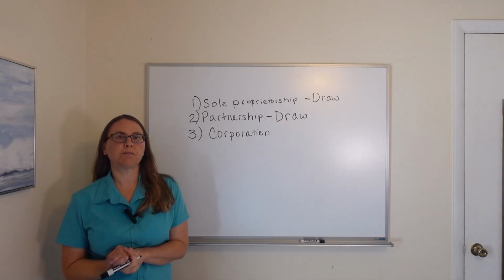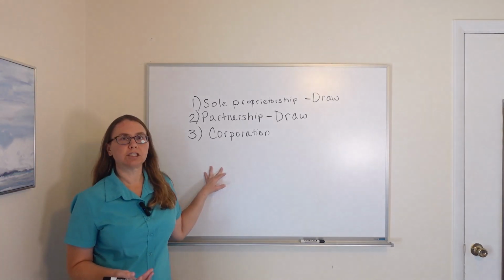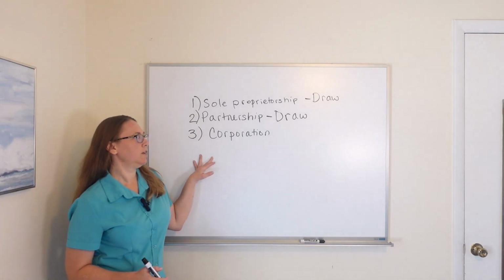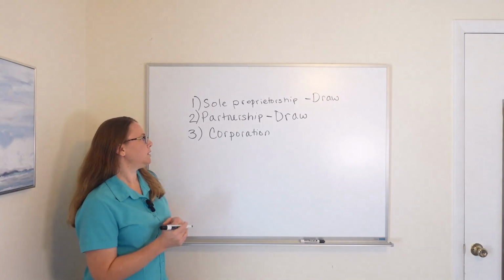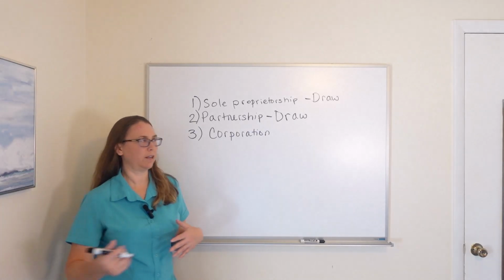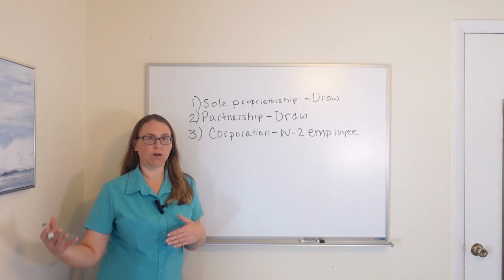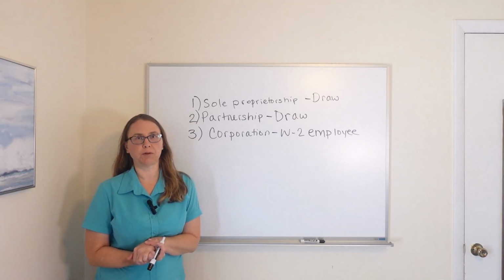And then a corporation would be the third business formation that I want to talk about. Now, a corporation is considered a separate legal entity from your personal tax return, your personal taxes. So if you decided to start a corporation, you would file a corporate tax return and you would pay yourself as a W-2 employee. So a corporation is just a business that's owned by shareholders or stockholders, and it is possible for you to be the only shareholder in your company, and you would pay yourself as a W-2 employee.